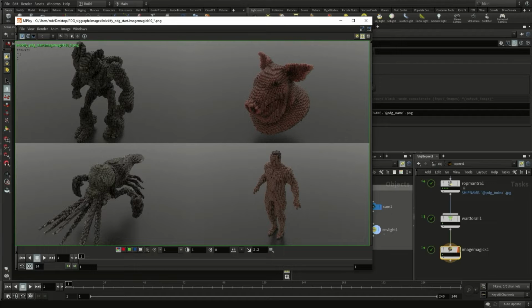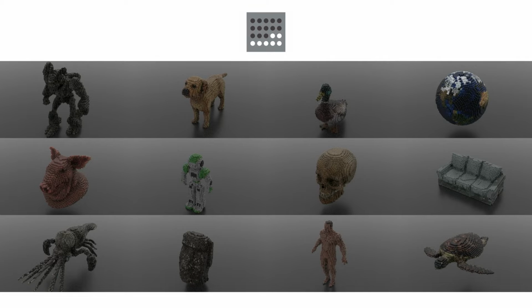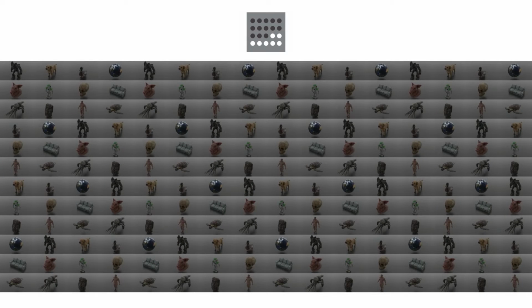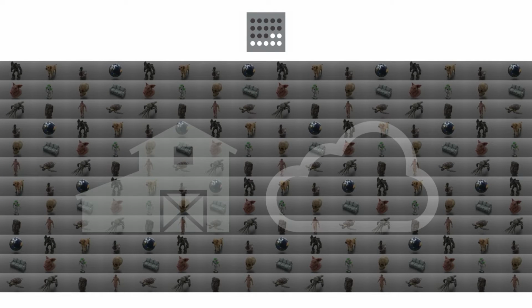Again, all of this is stuff that you could be doing by hand, but if you set it up as a network like this, you can process it. If that folder, instead of containing 4 models, contained a bunch of models, you'd be able to handle it. And all of this can be processed on a farm or a cloud to get the most efficient result possible.